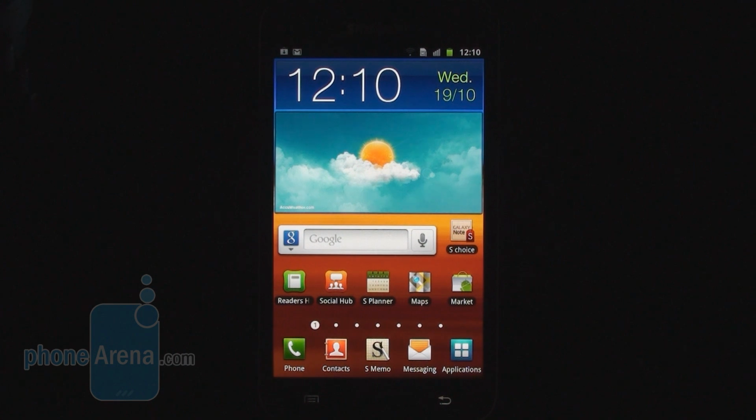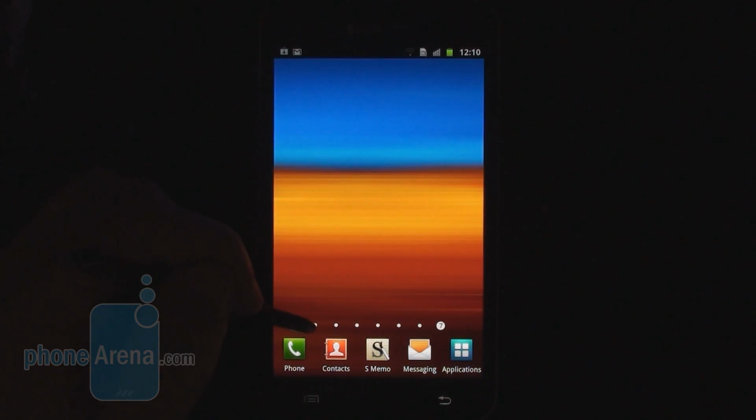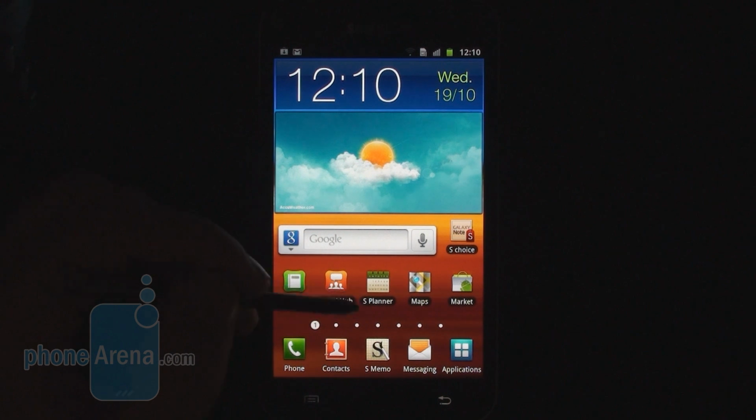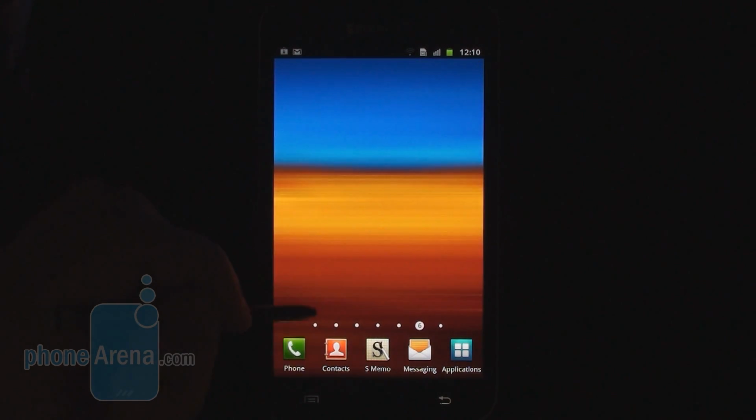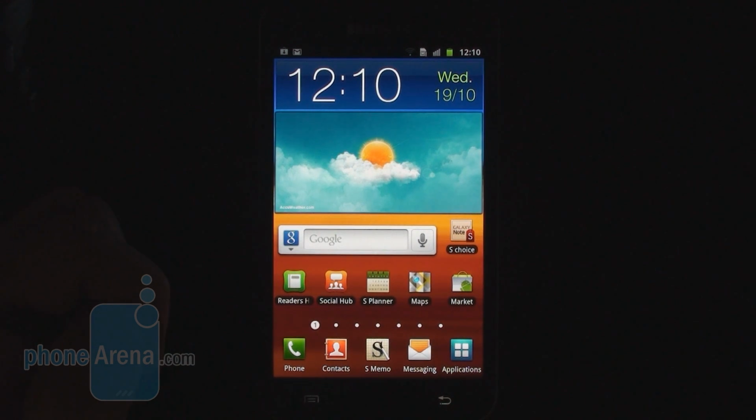The Samsung Galaxy Note runs the Android 2.3.5 Gingerbread operating system, but on top of it, it has the usual TouchWiz user interface. The idea behind TouchWiz is that you still have your multiple home screen pages, up to 7, and you can of course place your app icons, shortcuts and widgets on top of each home screen page in order to customize your device and kind of make it yours. The good thing about TouchWiz is that it makes the device feel a bit more casual and a bit more open to the general customer.